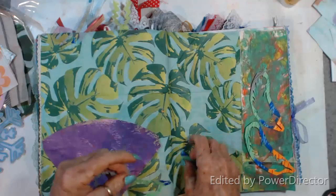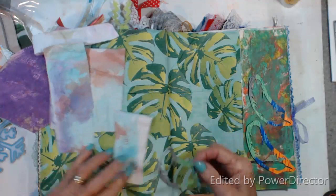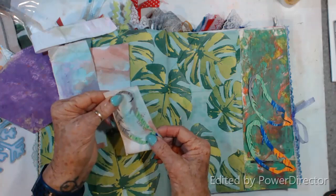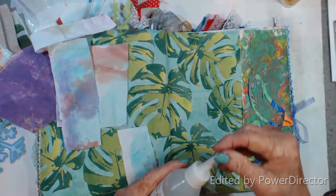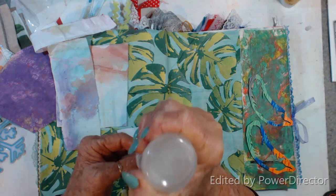Right, I think I'm going to have my feathers there. And I think I might just have a little thought about this. Maybe I will glue them onto bits of her envelope, bits of Sanna's envelope, and I hope that's how you say your name. I'm not very good at pronouncing.